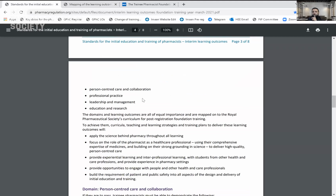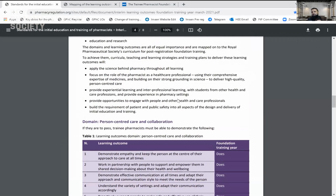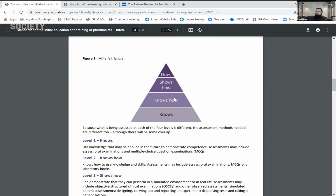Yeah, and just one last thing is that in terms of what level you need to show these learning outcomes to, the big difference between the performance standards and the learning outcomes is that the performance standards are very specific to the pre-registration year alone, whereas the learning outcomes are now used for the whole span of education. So from the first year of the pharmacy degree up until the end of the foundation training year. And the kind of tool we use is Miller's triangle to assess where the trainee should be.